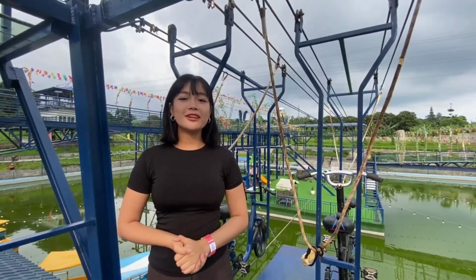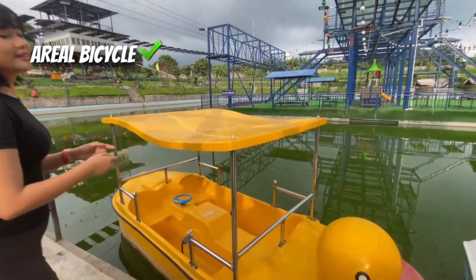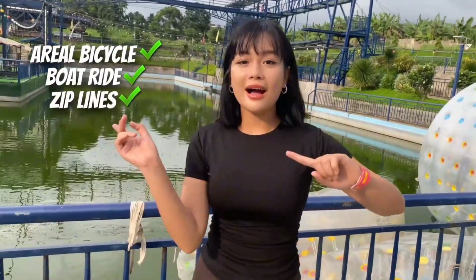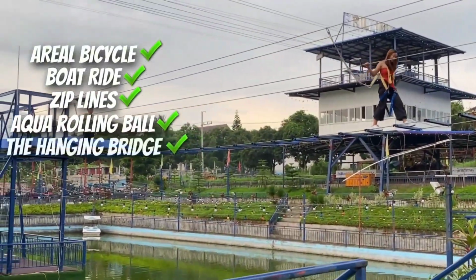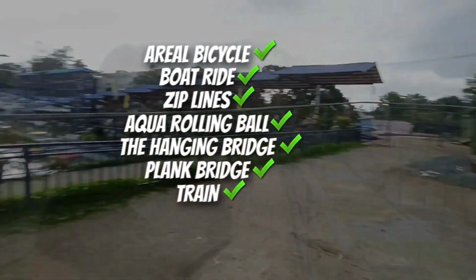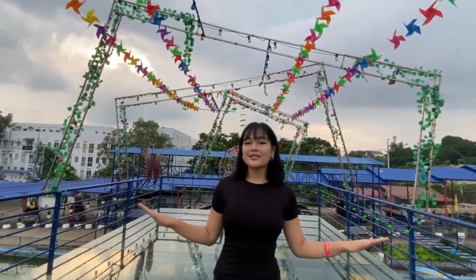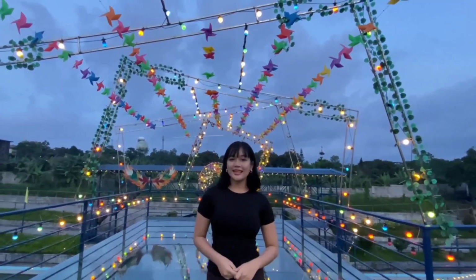We have multiple recreational activities in this resort and one of which is the aerial bicycle. Boat ride, the zipline, aqua rolling ball, the hanging bridge, plank bridge, the train, and lastly, this is the glass bridge. This is what it looks like in daytime, and this is what it looks like in nighttime.